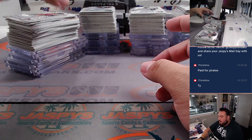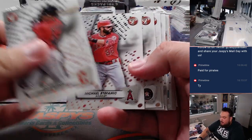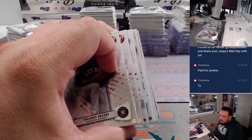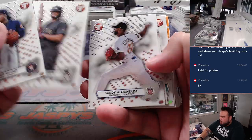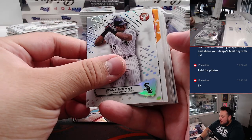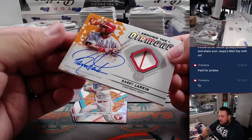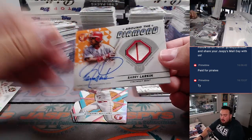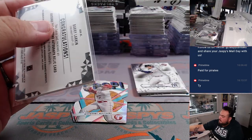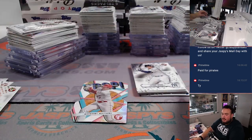First four. This one has the thick relic too, guys. Here we go. So Bo Naylor. Oh, snap. Shohei Ohtani. With a very nice Barry Larkin. Look at that. Beautiful. Little orange around the diamond patch autograph to 25. There you go. Nice one there for the Reds.